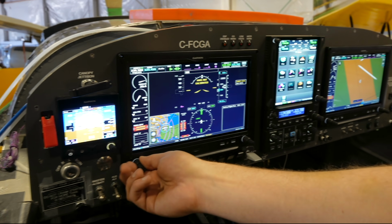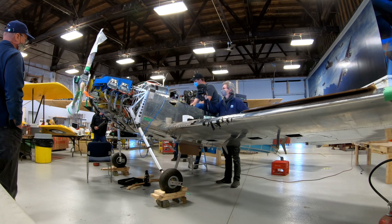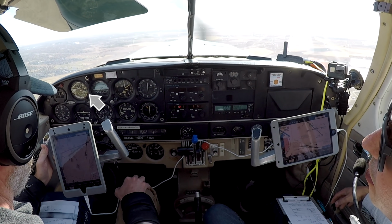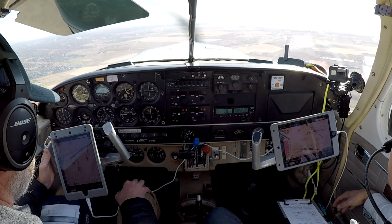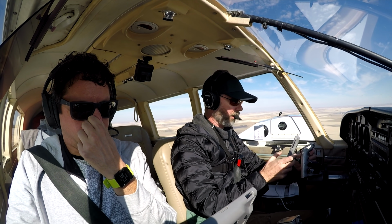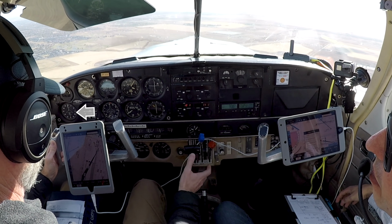Heading toward a ridiculous glass panel in the RV-14 we're building, it was fun to do this challenge, but it's going to be a lot different going forward. Okay, so I'm checking the NDB, it hasn't flipped yet. Speed is good, heading's good, vent is good. And you nailed the ILS, that's great. But I forgot to memorize the beacon crossing altitude, 31. So there it is. Beacon should be any second.